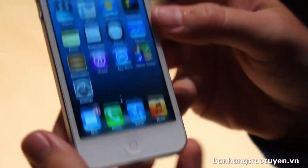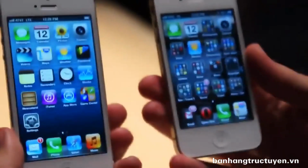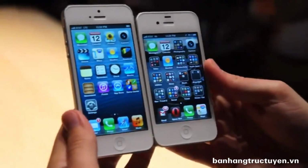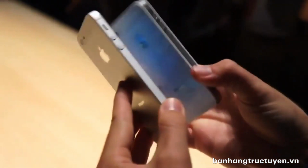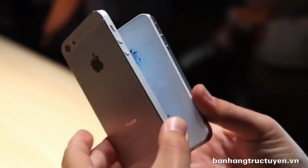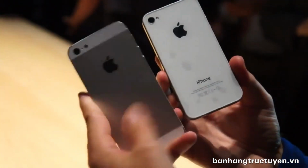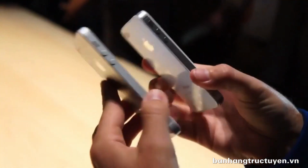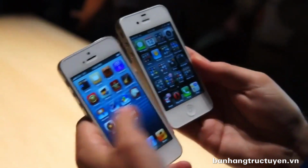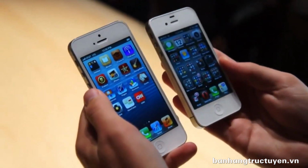Same grid down here. I'm going to put it up beside the 4S here just to give you a look at the size dimension difference. So you'll see just a little bit of a difference in height here. And it's quite a bit thinner. So that's a brief hands-on with the new iPhone 5. We'll hopefully be getting to spend a bit more time with it here in the near future.